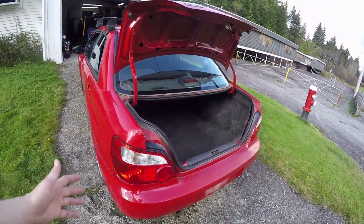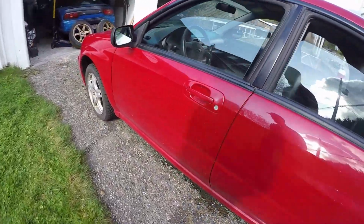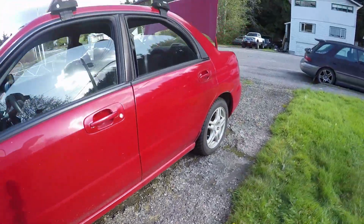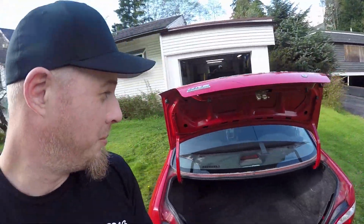But anyways, there's lots of little stuff like that that I've ended up noticing. I thought this was basically dirt on the bottom of the car, but those are all rock chips. So eventually the car will probably get paint. It's definitely probably worth painting to me.